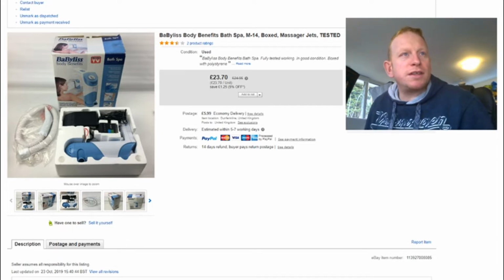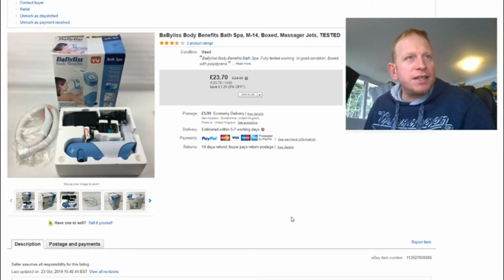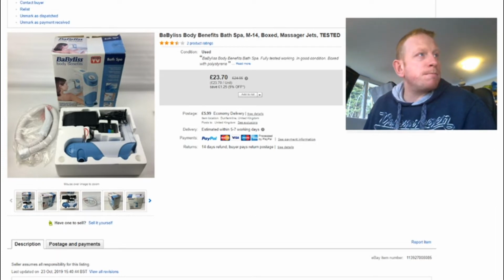So to begin with, this is a Babyliss Body Benefits Bath Spa. It's sold for £23.70 on an offer. It was £24.95 plus postage. This is where I started to realise that Q4 really had kicked in, because these sort of gifty items started to sell. So this is the first one.